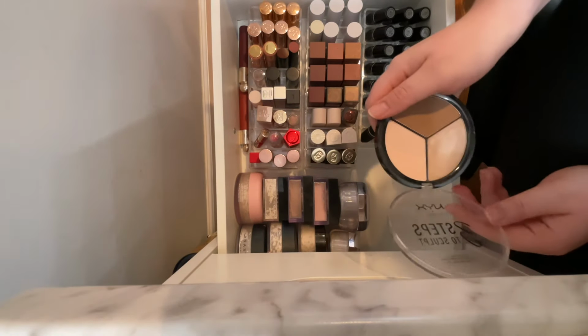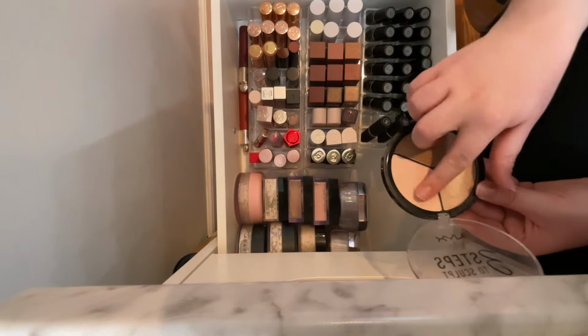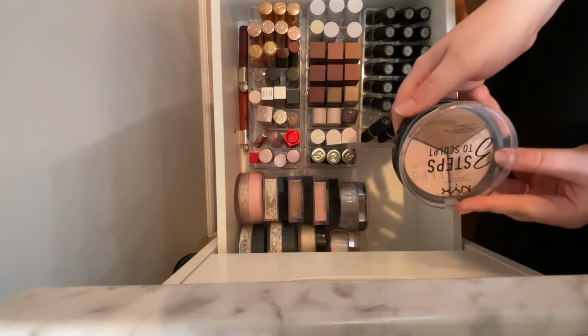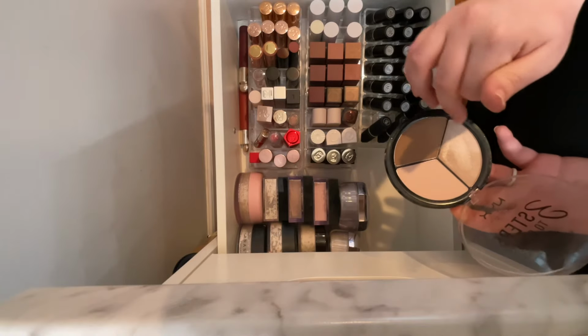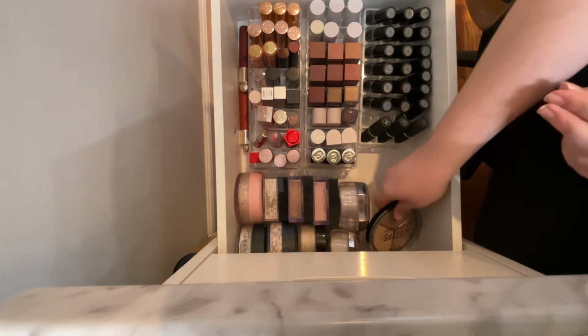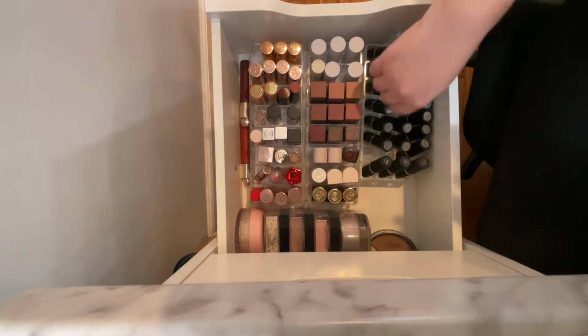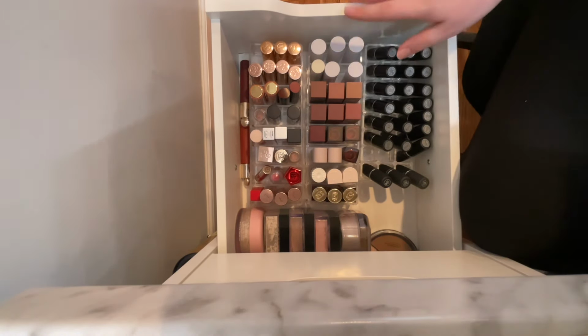I'm gonna keep this NYX one, though I don't reach for this as much anymore. I used to reach for this brightening powder, and I might still keep it just for that. I really like this, just if I feel like I need to brighten my face up a little. So obviously I'm gonna keep my MAC ones. I love my MAC lipsticks, and I use these a ton.